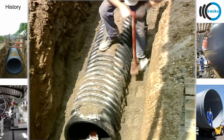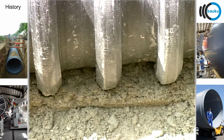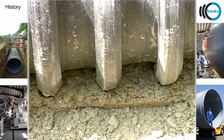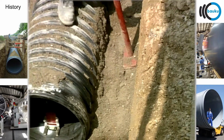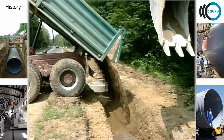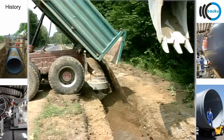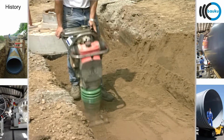The profiling of our sewer pipes does not just make for a high degree of ring stiffness, it also causes the pipe to dig into the soil. As a result, we're not afraid that our pipes may expand due to fluctuations in temperature or that they might become dislodged. Buoyancy caused by groundwater is also prevented by the profiles. The embedding material is inserted and compacted layer by layer.